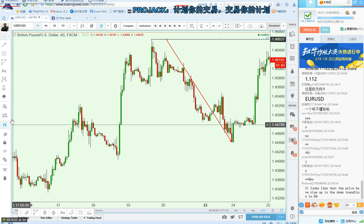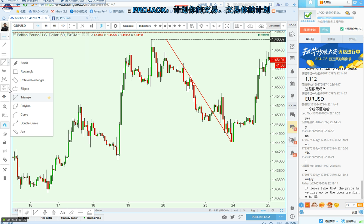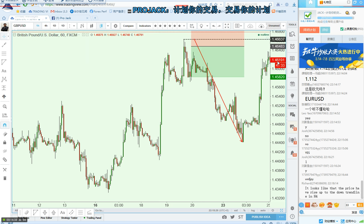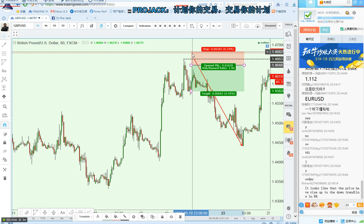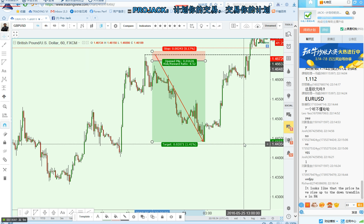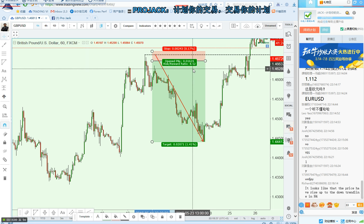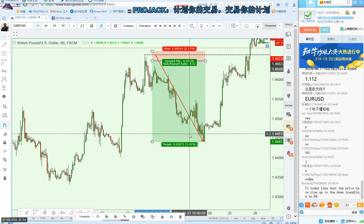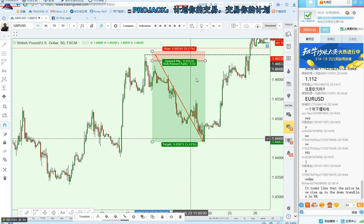All right, so just think of it this way. What's the risk reward ratio here? We shorted around 1.4650, and our stop loss is around 1.4672. Our target actually hit on 1.44. This is a 128.5 RR ratio. So if you risk $100, you would have already earned $800. All right, so this is a winner.